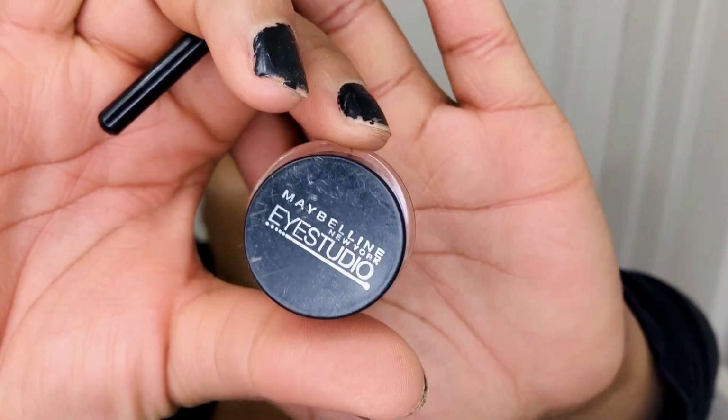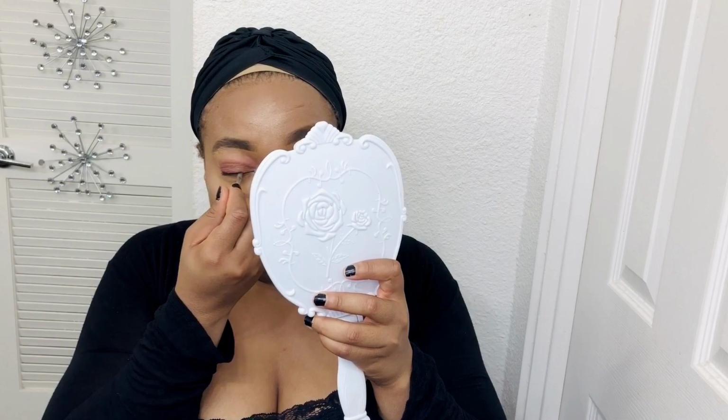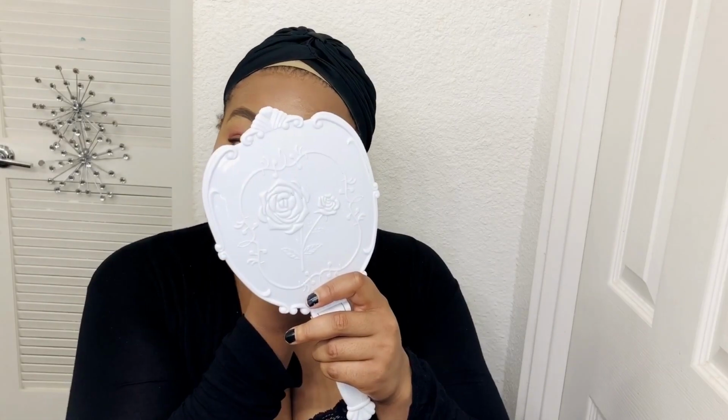But before I do my lashes, I'm just gonna quickly use this Maybelline Eye Studio gel liner in blackest black, noir près noir, that's what it's called, blackest black. I will show you what it looks like on the inside, but it's gel and it just looks a mess, so no. And I just like to put that on my upper eyelid. You know how eyeliners be doing. You just let it do what it wants to do.